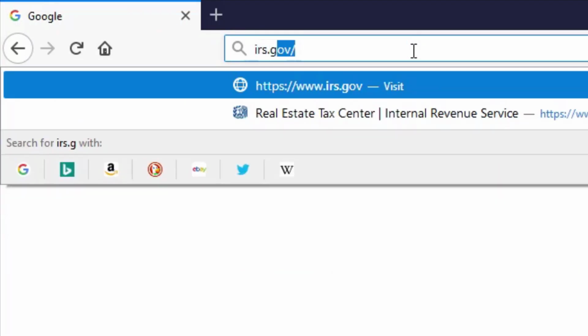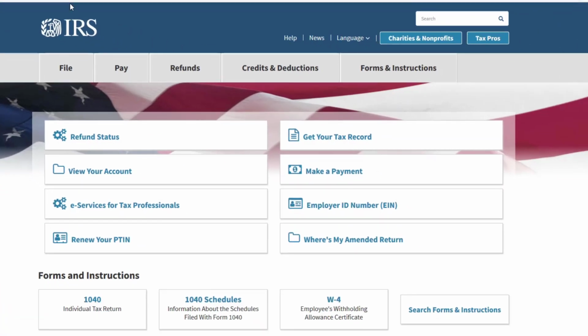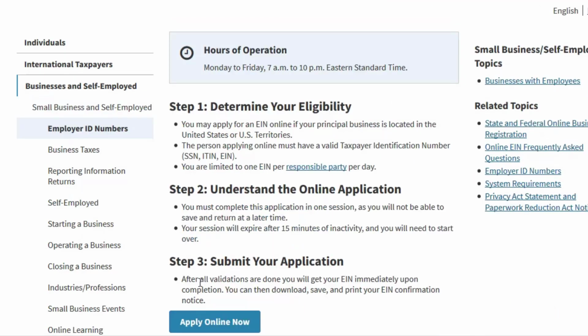To apply for an EIN, navigate to irs.gov in your browser. Then on the main page, click on employer ID number, EIN. On the next page, read the information if you want to know more, or click apply for an EIN online. Then follow the simple 1, 2, 3 steps and click apply online now.